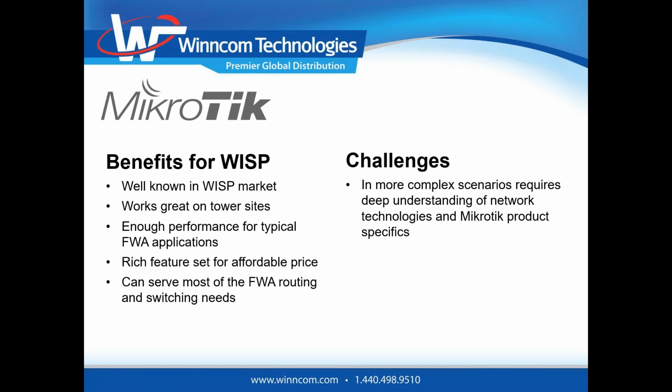Of course, it requires some good knowledge of a platform. Configuration process and UI is not very intuitive, and it's also not the carrier-grade platform. So please don't expect carrier-grade functionality and reliability. They're very affordable. They usually work great. They provide very high performance and generous feature set for the price.